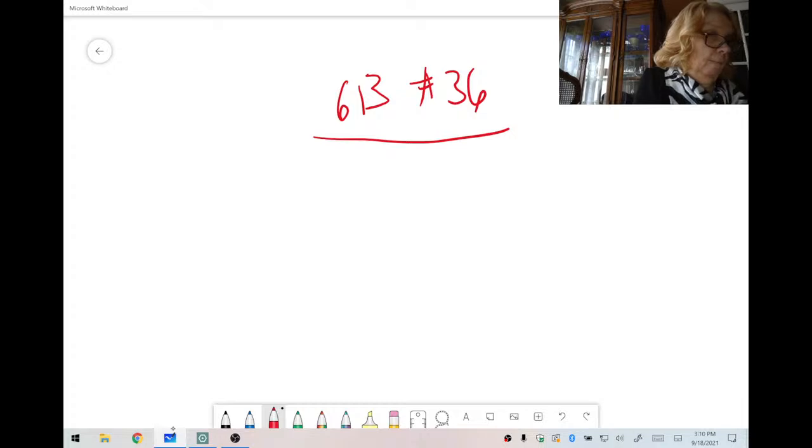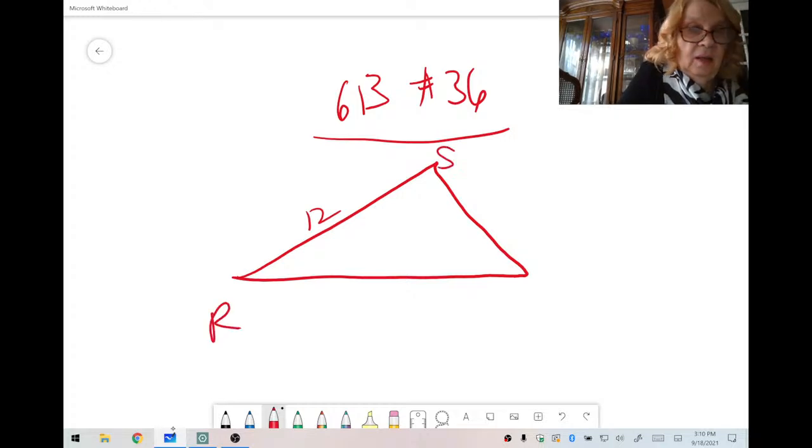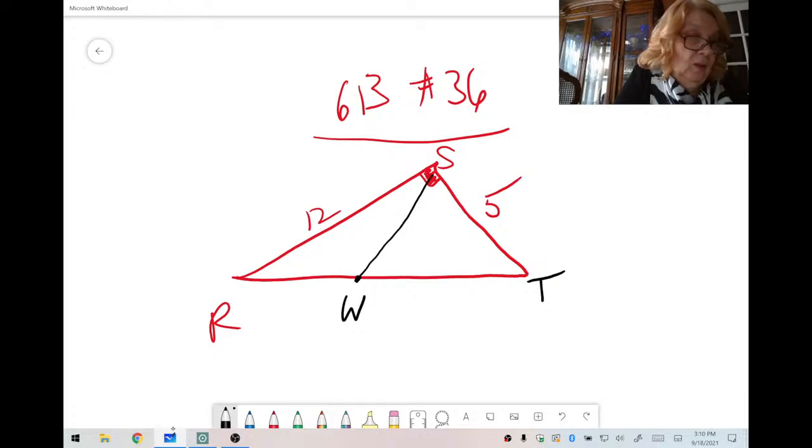oh, this is a hard one. Why did I pick the hard one first? I'm not sure. Okay, this is 12, and we have RS, and this is 5. And so this is a right angle, so we do have a right triangle. So it says in the triangle RST above, point W not shown, so I'm just going to put it here, lies on RT. So what is the value of the cosine of RSW? I'll call this theta.